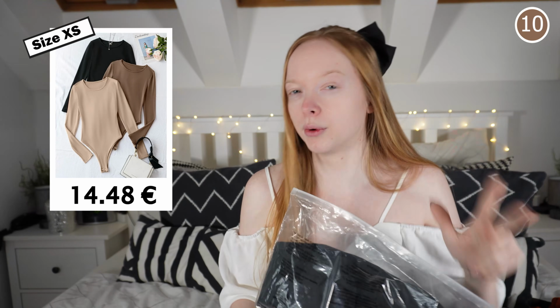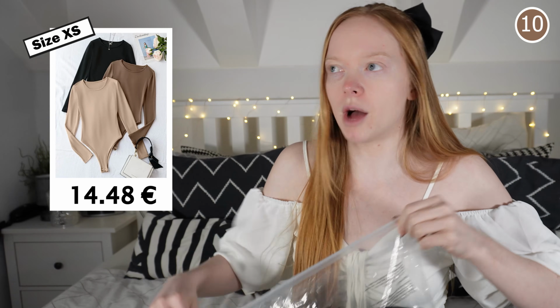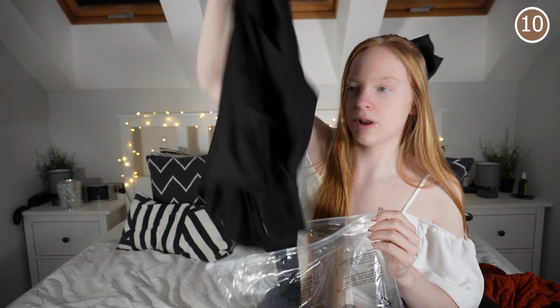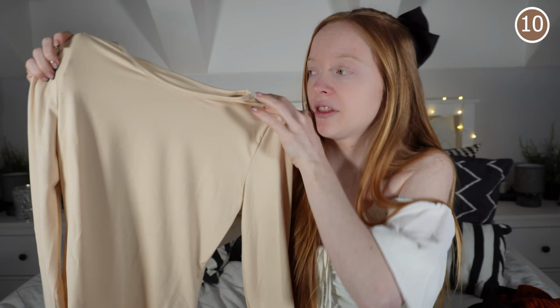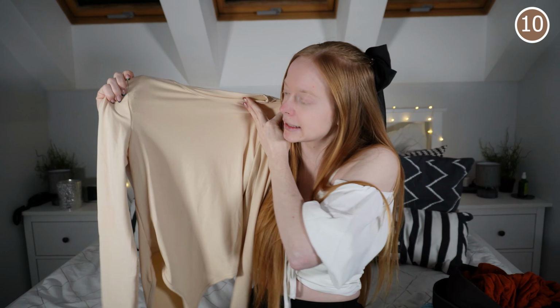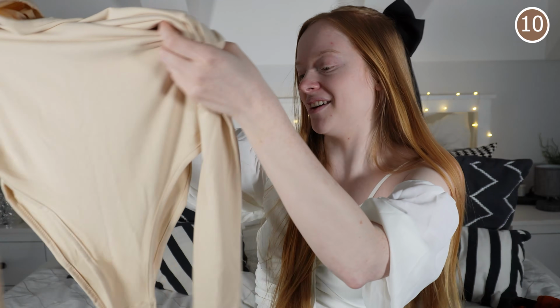Okay, let's keep going. The next item is actually a 3-piece top set where we have a top in 3 different colors. So we have one in black, one in brown, and one in beige. Okay, look at the beige one. I think I'm probably going to disappear in this one, but these are actually bodies. Oh my gosh, I love it.